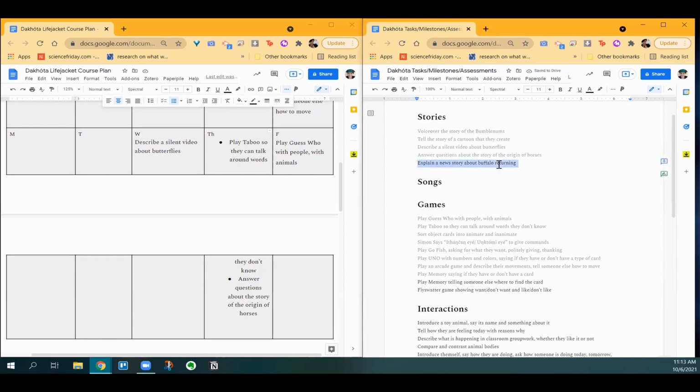Explaining a news story does mean improvising, but with a small number of known words, so they can handle that by the beginning of the fourth week.